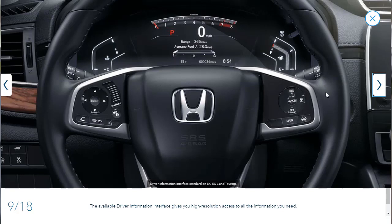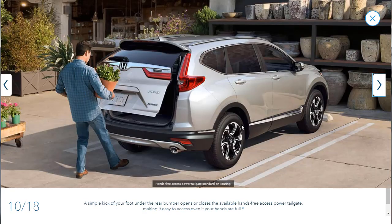Look at the multi-function steering wheel. You got lots of controls on the steering wheel. Here's a better shot of the high-resolution driver information interface is what they call it. We could just call it an instrument cluster as well. They let us know that this driver information interface is standard on the EX, EXL, and Touring. So this does not come on the base model, and that's not really a surprise. The base models usually, in these kinds of cars and segments, don't get a whole bunch.